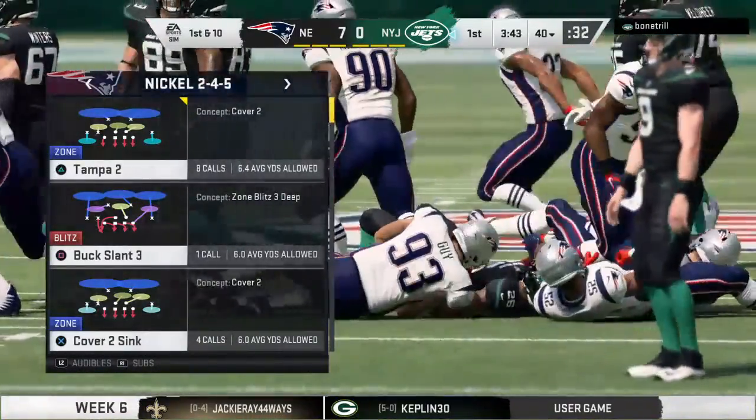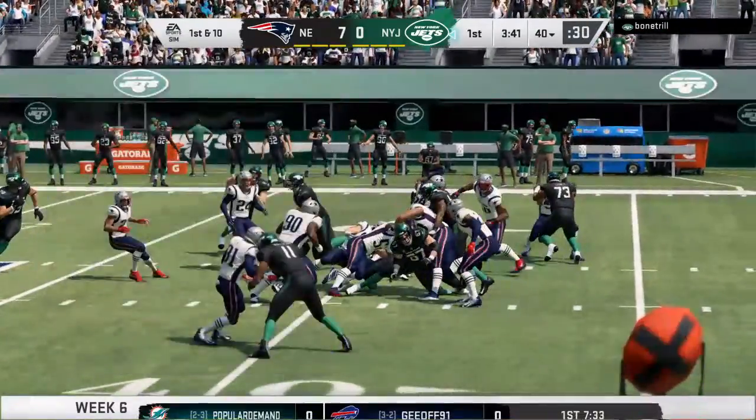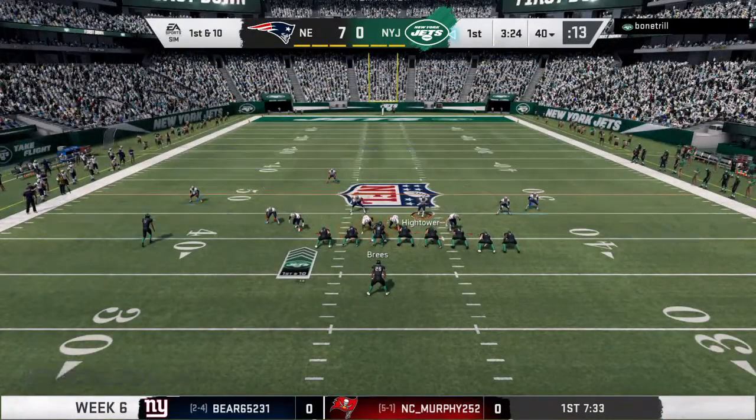Plenty of things to talk about here, partner, but to me, their defense gave up a touchdown on the first drive. How about how they're responding, coming back? That's a big third down pickup to keep their drive alive. Hey, watch the screen, watch the screen.